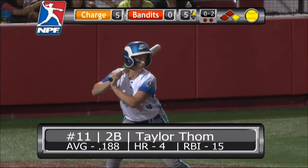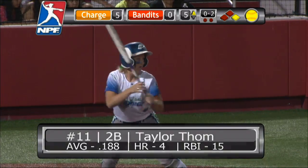The ukulele, we have to get Sammy to break that out one of these days.